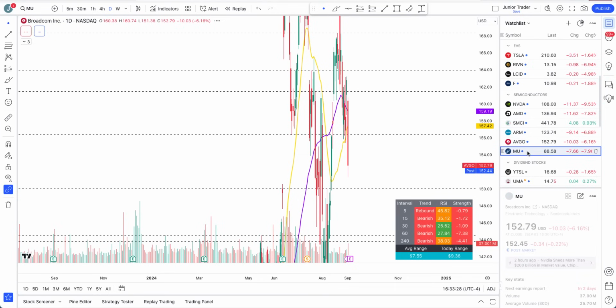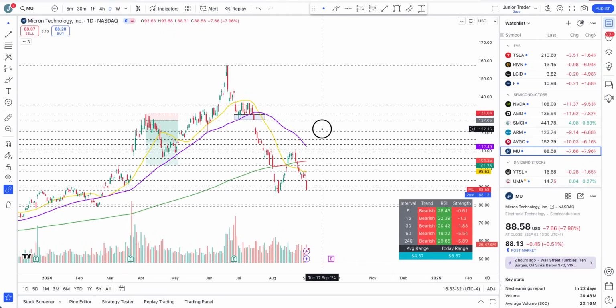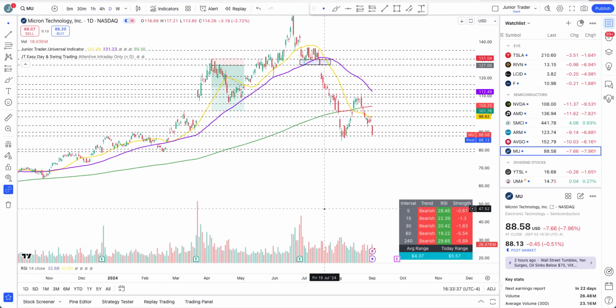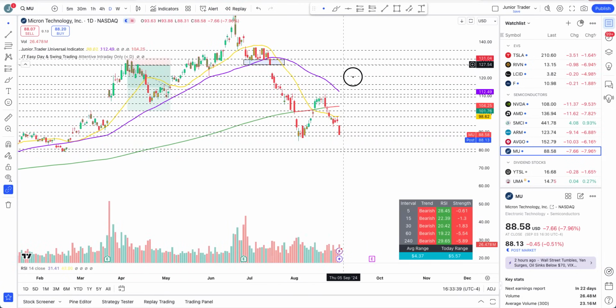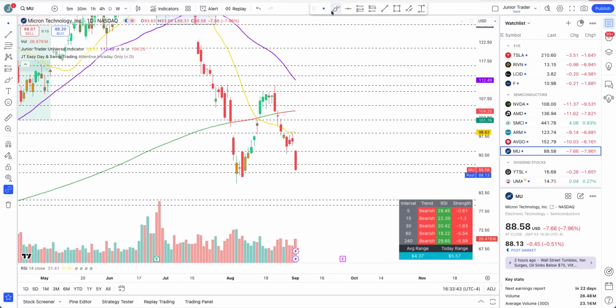And then we have Micron, guys, the last stock for this video. No surprise, this thing has been bearish for quite some time now again. So if I turn on this indicator, and this one, we became bullish here in the structure, we got those upside. Then we became bearish, we got the bearish side.